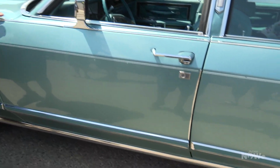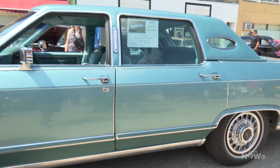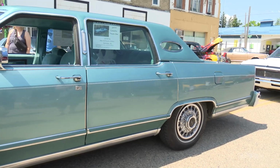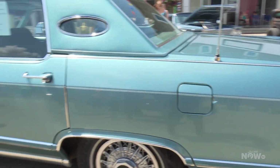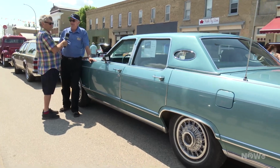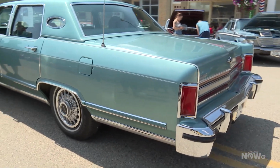So what's it do for gas mileage? Not the best. We're doing roughly 13, 14 miles to the gallon. That's not bad for a big machine like this. No, but you only run them for a few months of the year. So what do you figure the weight is on this car? You know, I can't even remember. Is it 5,000 pounds? Yeah, it would be that much for sure. So we're 2.5 tons of steel coming down the road. Yeah. This is when they still built cars.